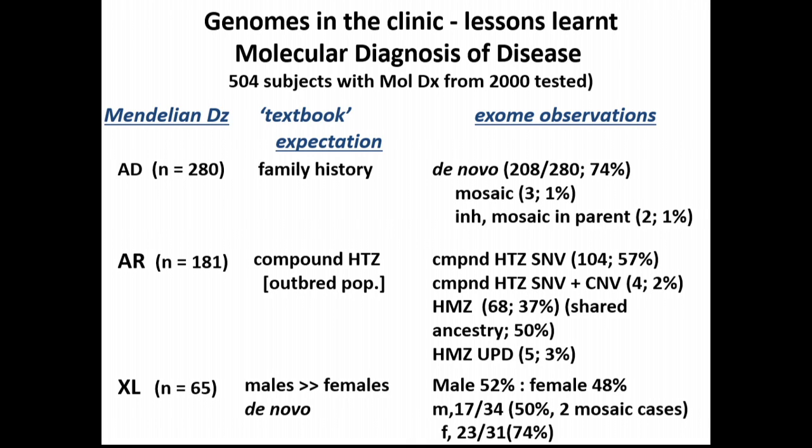So for X-linked diseases, what the textbook told us is that we expect many more males than females. But our observation from these 2,000 cases is that they're about equal. They're about 50% in males and 50% in females.